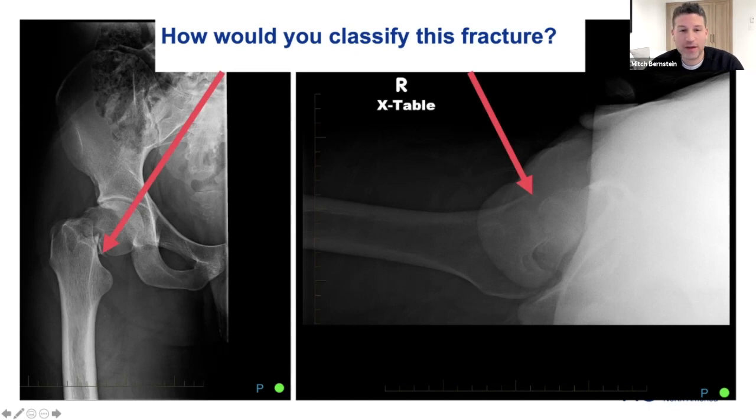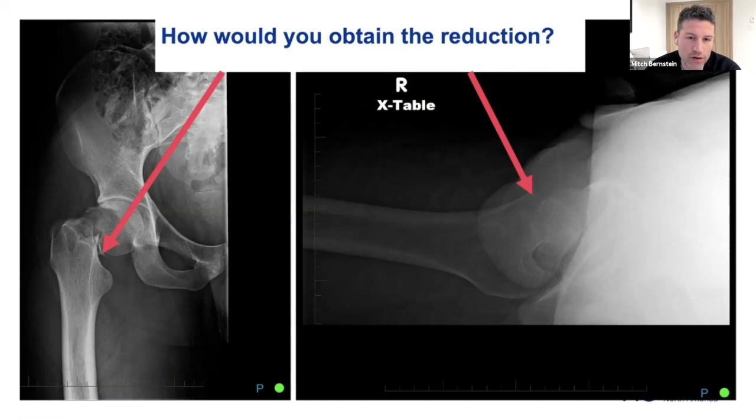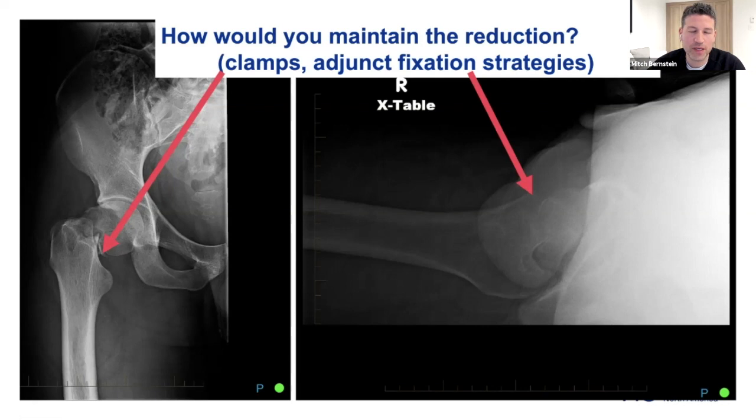And then you want to think about how you are going to obtain this reduction. I think closed reductions are good. Admittedly, I don't have a lot of experience with closed reductions, because I'm okay at obtaining a reduction, but the issue for me is maintaining the reduction until the final implants are in. That's also what I'd ask you to consider: how you're going to maintain this reduction, and what strategies you would use, clamps, traction, or other things, to maintain it before the definitive implant goes in.